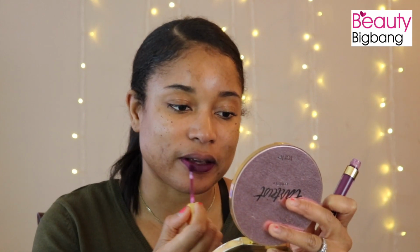These colors are beautiful. All right, guys, so this is Jinx I have on my lips right now, and I feel so sophisticated. This is beautiful. I love the deep purple. This is perfect for the fall.